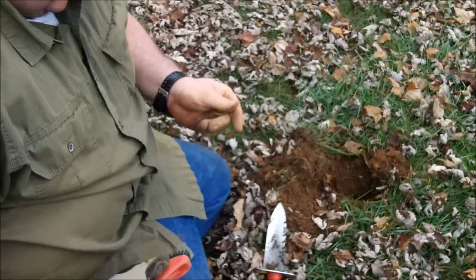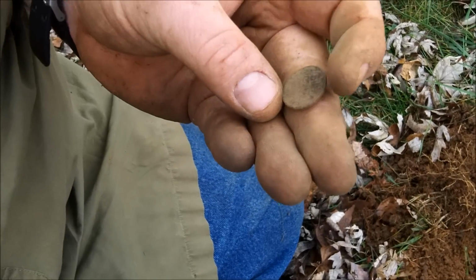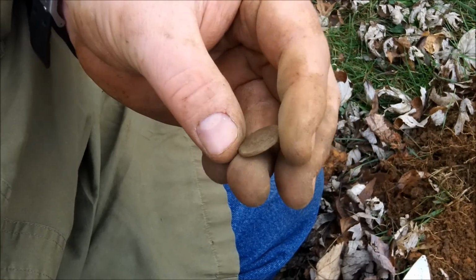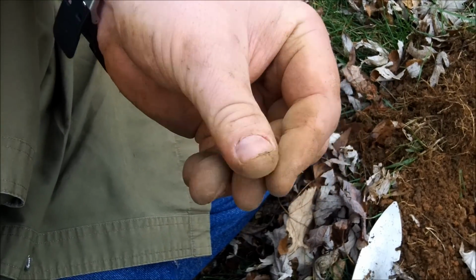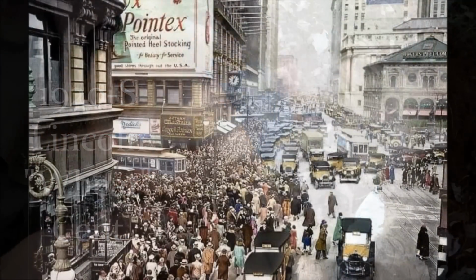Well, Chris got a little something. I was nearby, so I thought I'd come over and see it. I thought it was going to be an Indian, but I think it's a wheat. Oh yeah, I can see it's a wheat. One something. Well, yeah. You know how crusty they are here, so I'm not even going to bother trying to. Yeah, we'll get it cleaned up, see what date it is. Hopefully it's an early one. Definitely.